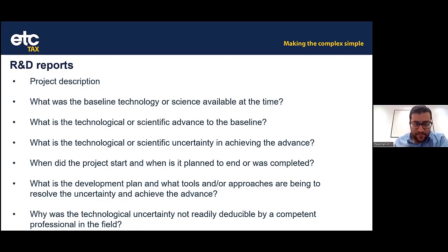And we then need to ideally also describe the process that the company is or will be going through to resolve the technological uncertainties and issues that it's facing. And ideally also, again, not a specific requirement set down in the legislation, it's always good to explain why the technological uncertainty is not readily deducible by a competent professional. Now, a competent professional is essentially someone that's got experience in that particular field. So if it's a manufacturing business, it's the engineer working within the business. If it's a software business, it's the developer that's working on the R&D project.